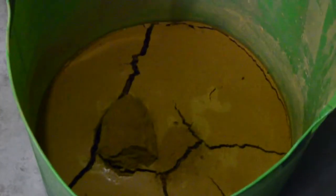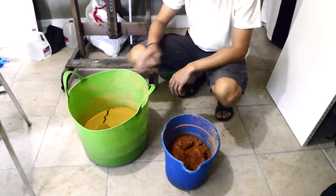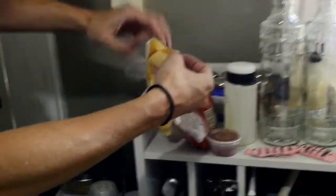Two of my favorite pigments are the ochres, which I make myself. So this is yellow ochre and red ochre. They're both iron oxides. And these pigments have been historically used for over 30,000 years. So these are very ancient pigments. They're healthy, they're stable. I love the finished yellow ochre.